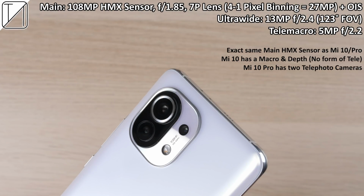At the back we have the same 108 megapixel Samsung HMX sensor that we saw on the Xiaomi Mi 10 and Mi 10 Pro with an aperture of f1.85 this time around. We have a 13 megapixel ultra wide camera and a tele macro camera, which is sitting at 5 megapixels.